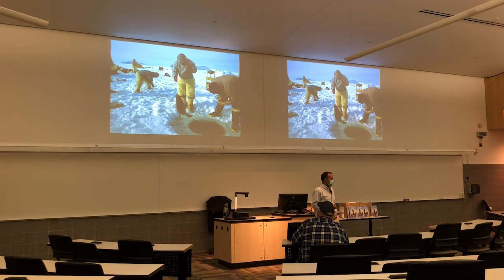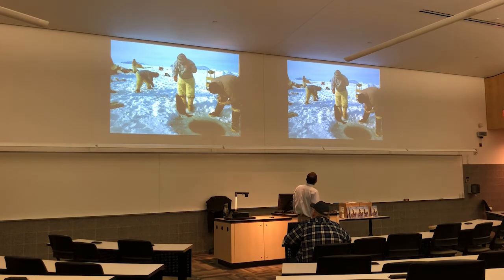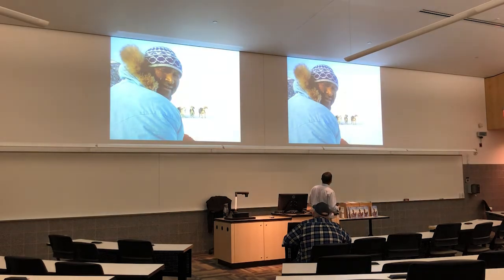There's a Greenland halibut coming up there. You can see the little reel behind. That's where you crank up the line with all the hooks and the fish on it. We're doing that. The dogs are just taking a break while we're catching fish.